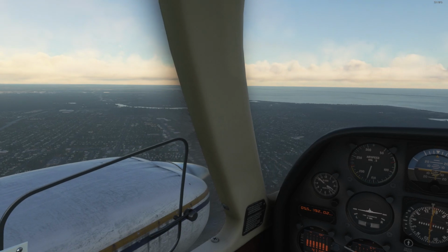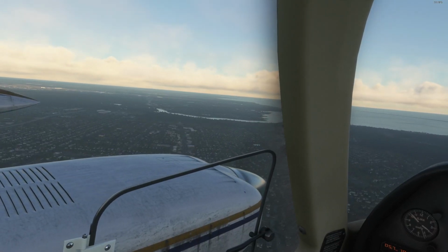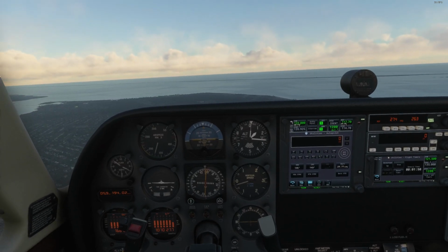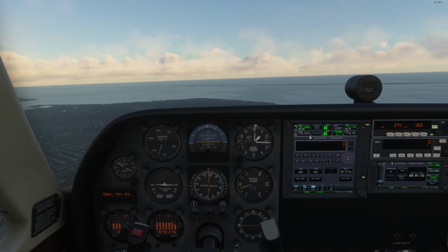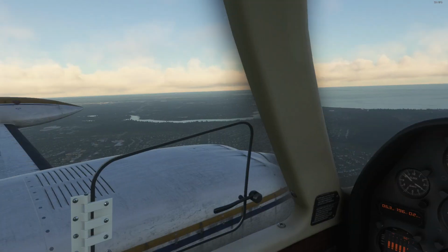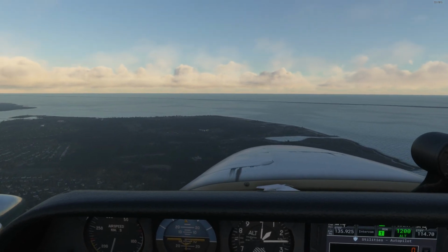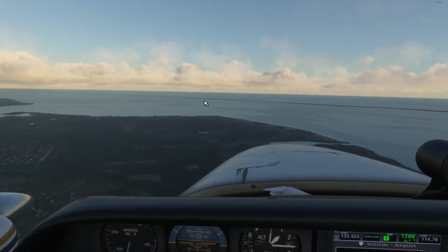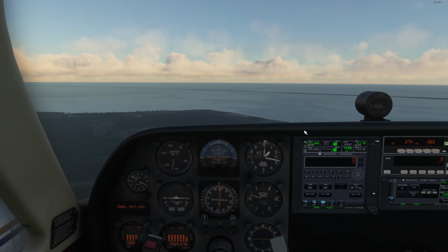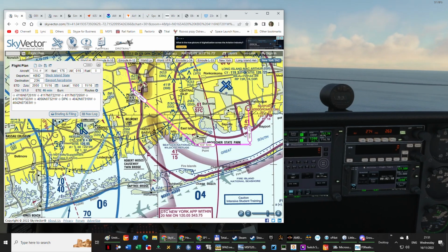Bayport traffic, Oscar Kilo Golf Charlie Romeo, 7 miles to the west. We're entering left base of runway 36, Bayport. Almost forgot to make a call. Just put a screenshot in the group chat, Nick. To me, it looks like got a little bit of help. The braking. And I need to descend.